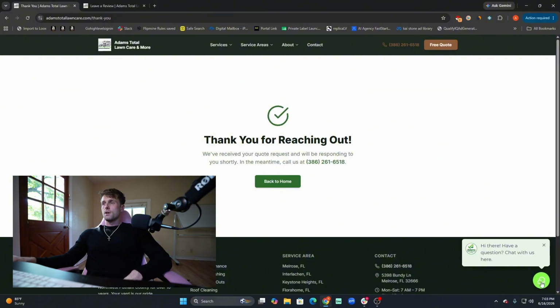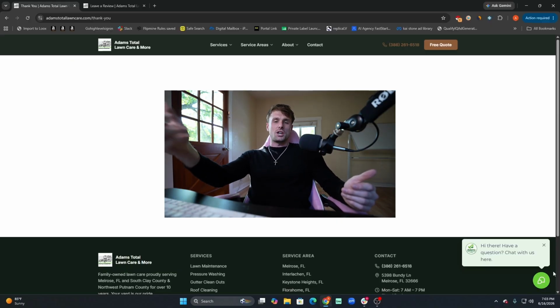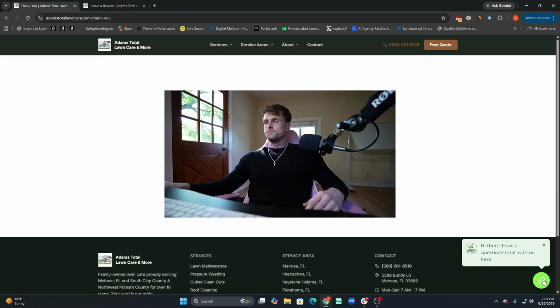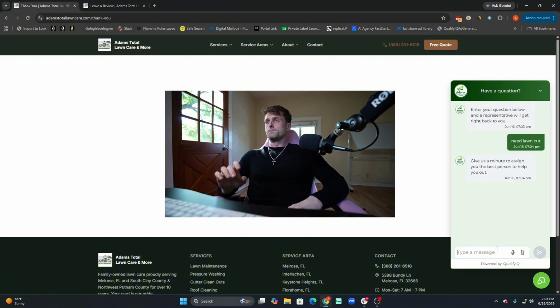The second way is you can click down here in the bottom right corner. We actually put an AI agent on your website. So 20% of people like to book like this, but it answers redundant questions and makes sure that the people that are inquiring are actually in your area, so you don't waste time on the phone when you don't need to be. They click here, they can ask, need lawn cut, boom, enter.